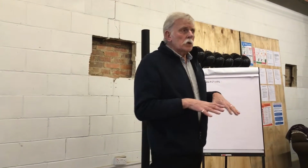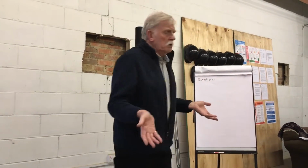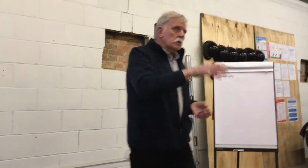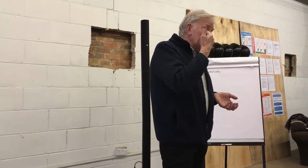This bit doesn't tell the story. This was a new extension built in the 60s. And this bit, the roof is good on here, this bit hasn't leaked. You need to see the rest of the building to see the damage that water has done. So we're going to clean off all the concrete, see what we're dealing with, and then repair.